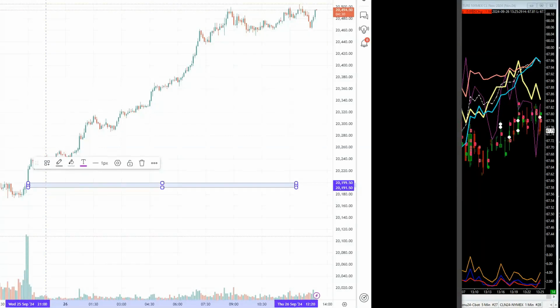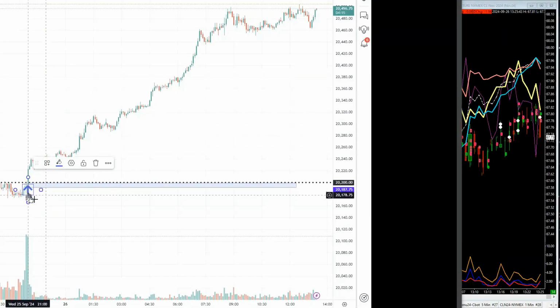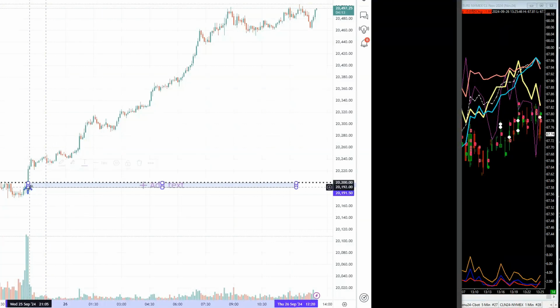20,200. So obviously what we've now got is what we call an RGL. It's going to be a buy above this price and a sell below this price. Now, because I've told you it's a bullish skew, I expect this to be a buy above this price. So immediately I want to be long the market, right? That's it. That's my trade. There's nothing else to it.